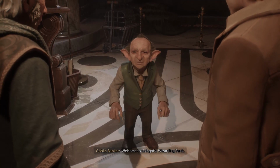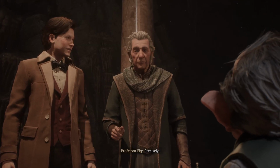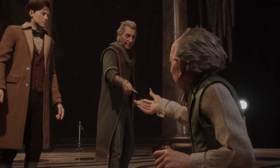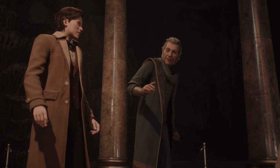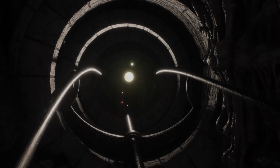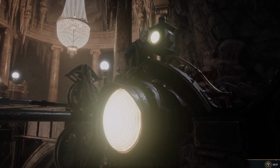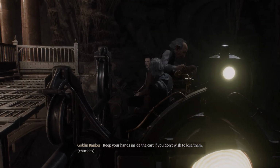Welcome to Gringotts Wizarding Bank. Vault number 12, I presume. Precisely. The key? Your wife's portkey. Oh, yes, of course. This way, then. Stay close. After you. Inside the cart, if you don't wish to lose them.